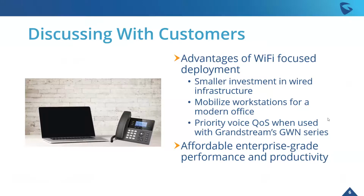Our access points have a pretty nifty QoS in which they are able to prioritize different data types, from voice to video data and then background usage, so that way you can make sure you get the finest quality voice possible when using this device over a Wi-Fi network.